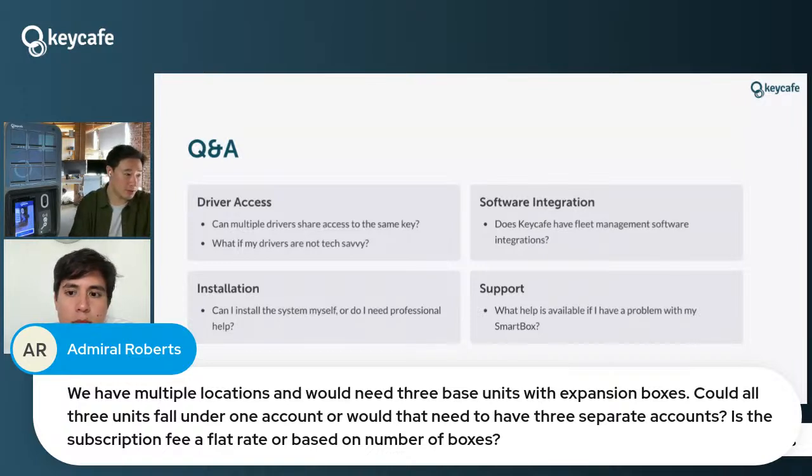And when it comes to the subscription fee, is it a flat fee based on number of boxes? So the subscription is based only on the number of base stations you have. If, say, you have 3 base stations for your 3 locations, obviously each location would need one of the base units with the screen. You would have 3 subscription charges for that. It doesn't matter how many expansion units you have. Those are simply purchased as hardware, but they do not add to your software subscription fee. So it's purely based on how many base units, or in other words, locations you have.